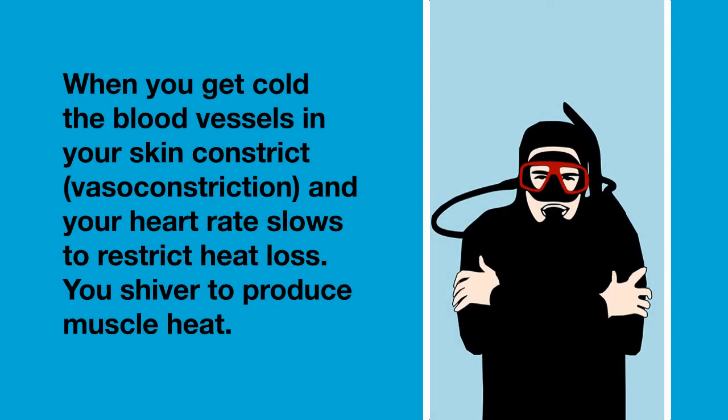When you get too cold, exactly the opposite happens. The blood vessels in your skin constrict. This is called vasoconstriction. And your heart rate slows to restrict heat loss. You will also shiver to produce muscle heat.